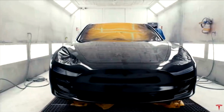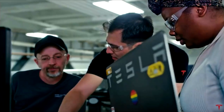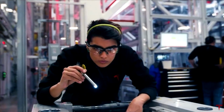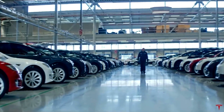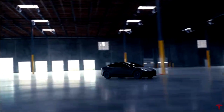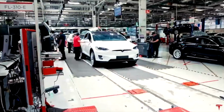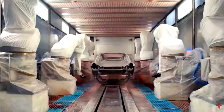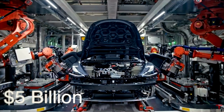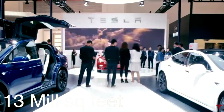The Gigafactory in Nevada is right now where Tesla is building batteries, battery packs and motors for the Model 3, and then transporting all this to the Fremont factory where they are assembling the Model 3. And they are also making Powerwalls and Powerpacks at the Gigafactory in Nevada. When finished, this factory will be one of the biggest factories in the world and will have cost about $5 billion. And will occupy approximately an area of 13 million square feet.